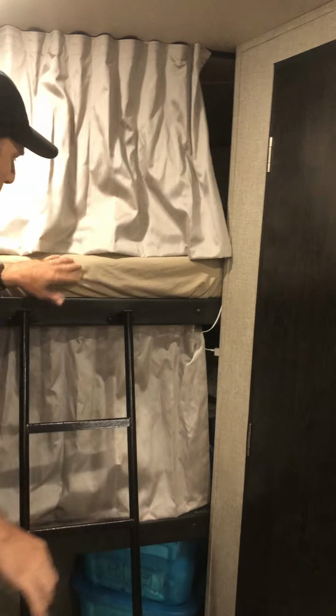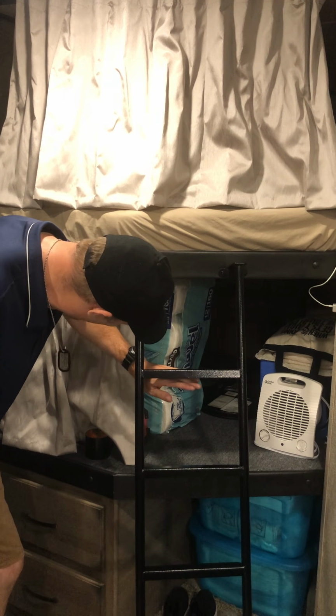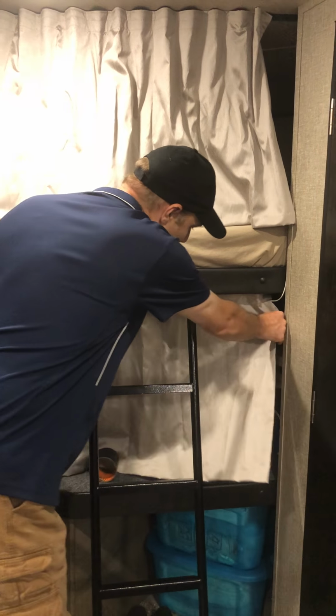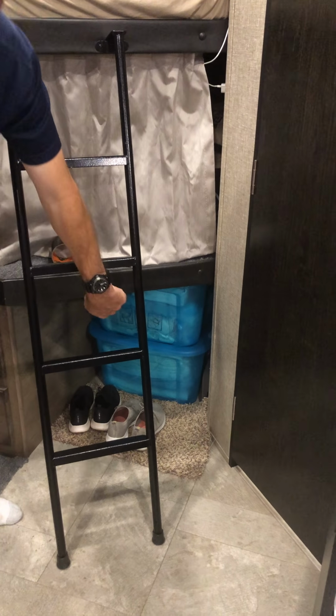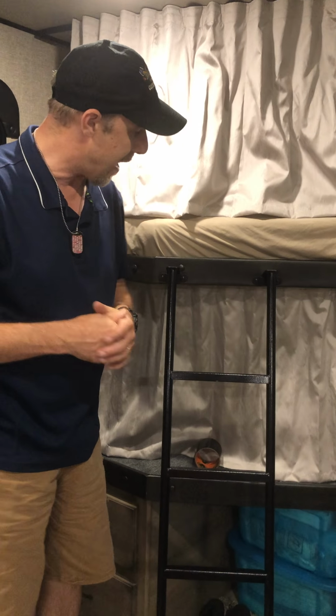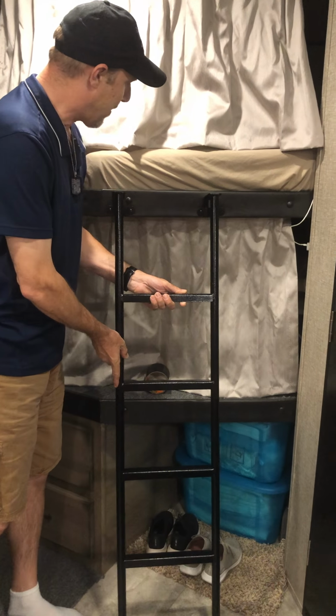Now we're only using one of the bunks right now, so we've actually converted the other one for storage. And it goes way back up there. Speaking of storage, you look down here underneath, this whole area here all the way back is storage. So we have a couple of really big, huge totes down there for storing some different things that we need on the road. The ladder also actually comes off, which is nice, so that can be stored.